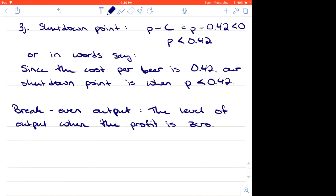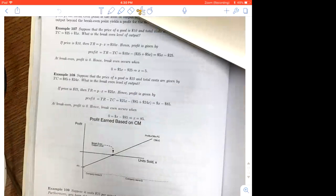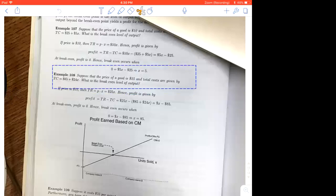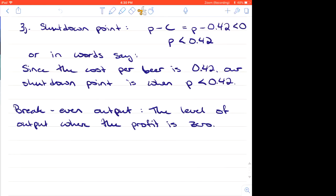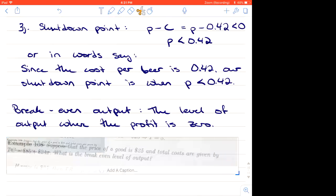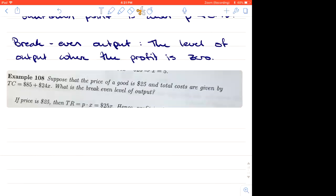Okay. So now let's do example 108. Oh, 109, 108. Things are a little crooked here. I couldn't get the page to lay flat when I took the picture. This one's laid out a little bit differently. Suppose that the price of a good is $25 and the total costs are given by $85 plus 24 times X. What's the break-even level of output?